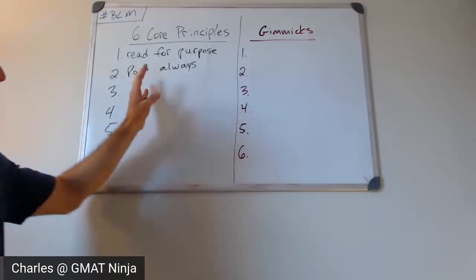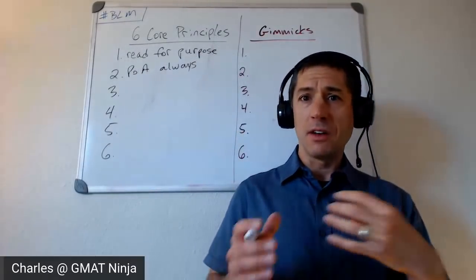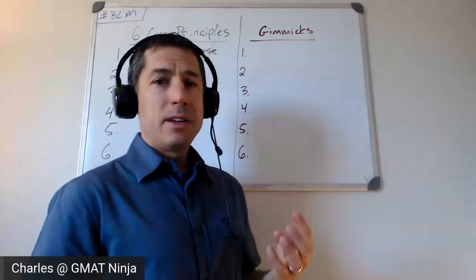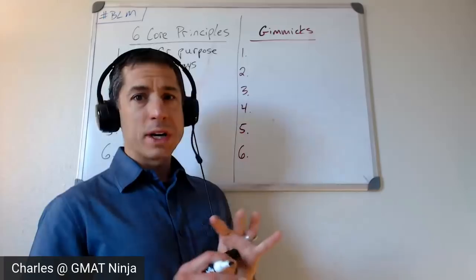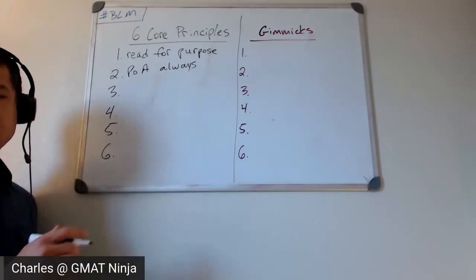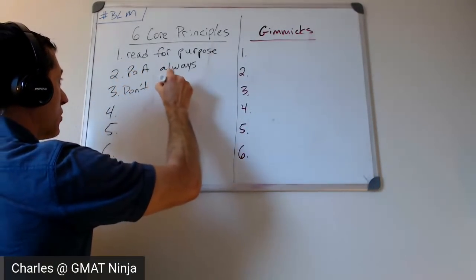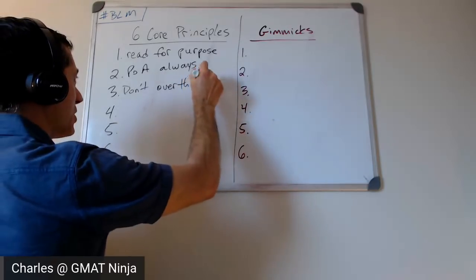So I want you using cross-elimination. I want you crossing out 4 wrong answers because you know why they're wrong, not falling in love with 1 right answer. You could argue it takes a little bit more time, but it is 100% worth it, especially on an adaptive test. Third principle, don't overthink inferences. And we're going to address that hopefully on 1 or 2 questions today.